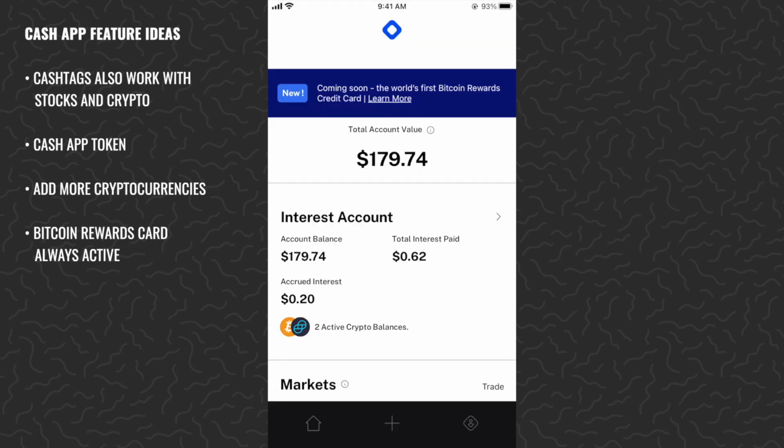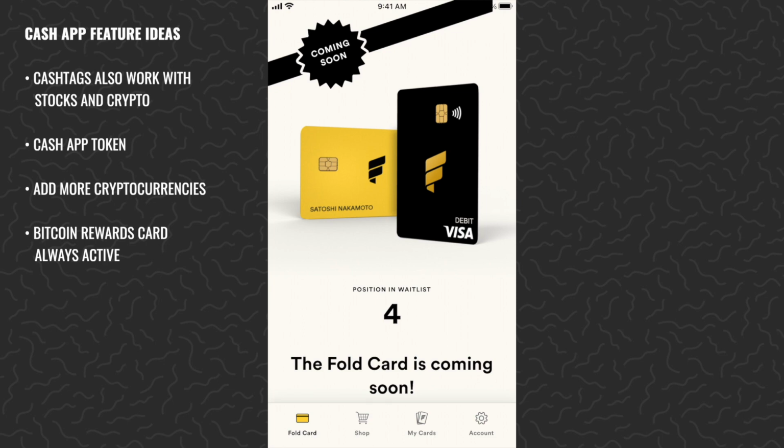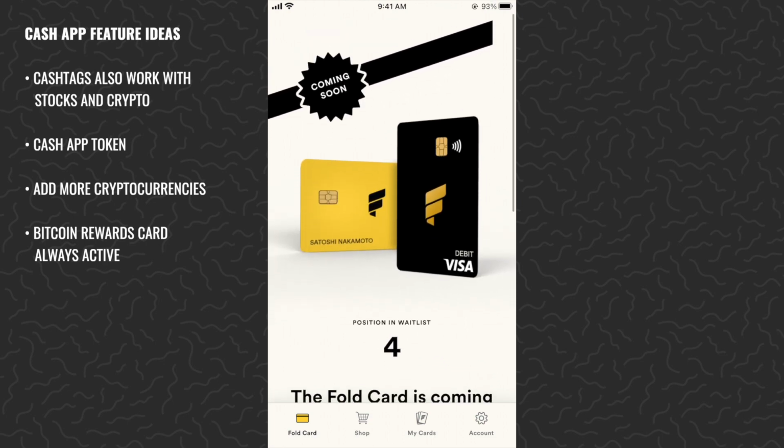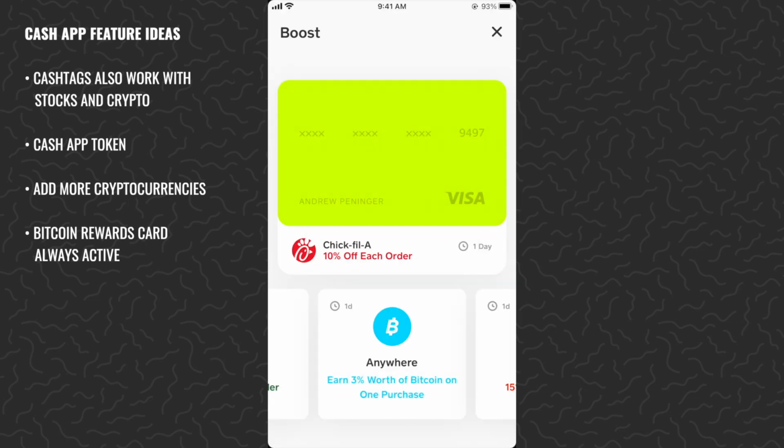We can see other apps like BlockFi up here at the top. Coming soon, the world's first Bitcoin rewards credit card. Fold. The Fold card is coming soon. So a lot of different companies are working on these Bitcoin back rewards credit card type things. Cash App's already doing it. I'm just interested to see if they'll implement it on all purchases.